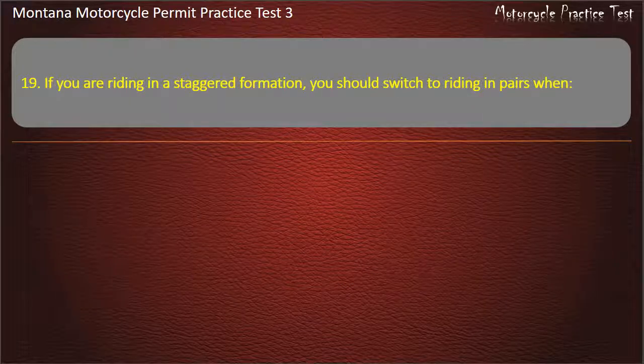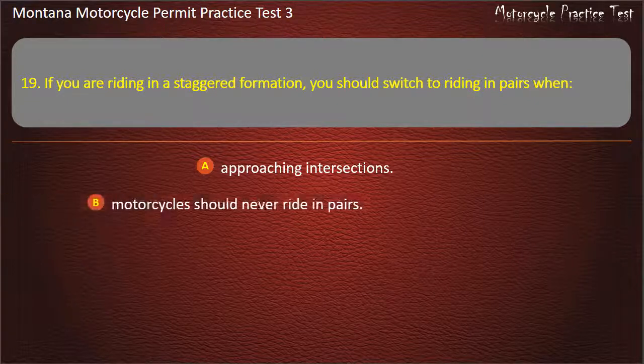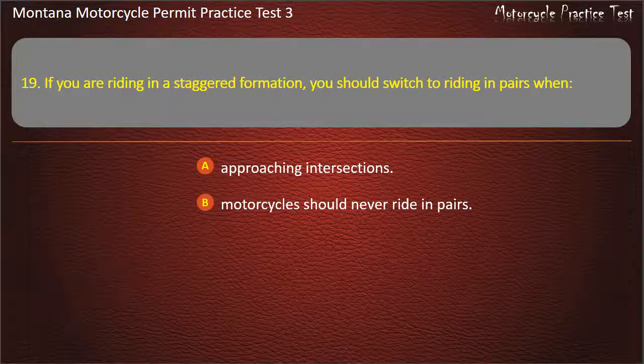Question 19. If you are riding in a staggered formation, you should switch to riding in pairs when approaching intersections, motorcycles should never ride in pairs, turning sharp corners, riding at night. Answer: Motorcycles should never ride in pairs.